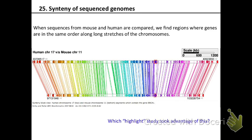So which study actually took advantage of this kind of synteny? We talked about it in the past few lectures. They used this kind of synteny to study what human disease? Cancers use this a lot, but it wasn't actually cancer.